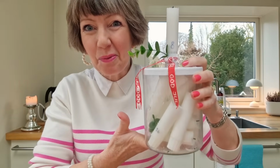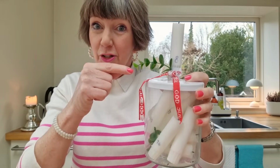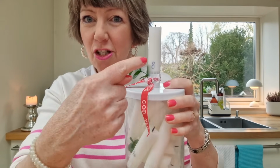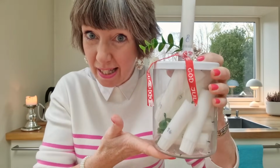And I know a lot of you made your own candle jars the last couple of years. I used to buy the candles with the numbers on them, but then we decided, oh, you know, I could get the kids just to write on the numbers with a Sharpie and use the candles that we had. So anyway, you will see a lot more candles coming. And I wanted to give you a wee update.